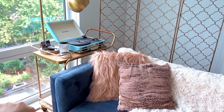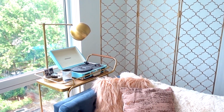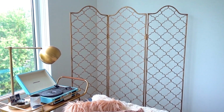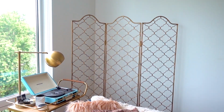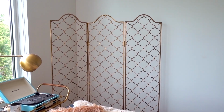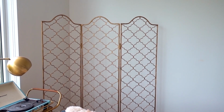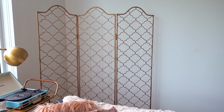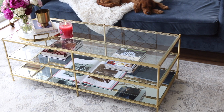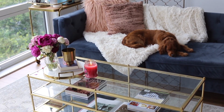The bar cart is from Target like 2 years ago. So is the desk lamp. And then this beautiful room divider was like my first big adult home decor purchase. Ever since I was like 10, I've wanted a room divider. I thought they were so classy. And I got this one from World Market like 3 years ago or so. This coffee table is from West Elm. I got it last year.